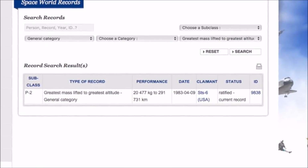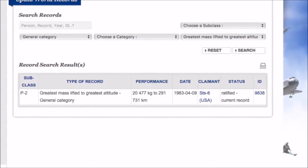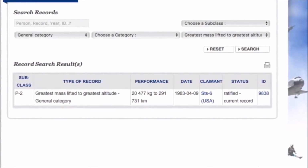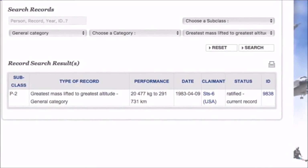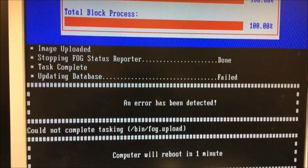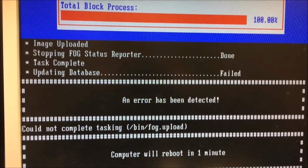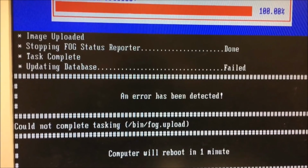Okay? So I automatically and logically assumed that STS was one of the greatest mass, if not the greatest mass, lifted to the greatest altitude of 330 miles. And there's nothing in the database. So over a period of 4 months, I kept checking the database. And FAI actually shut down the website and then updated their database.